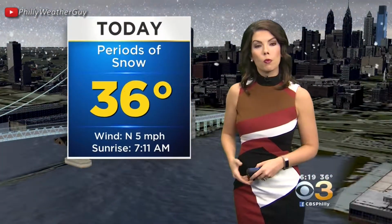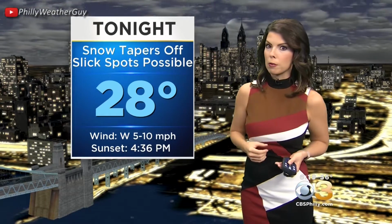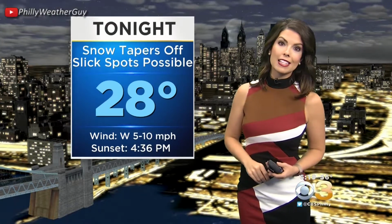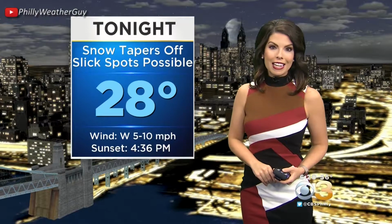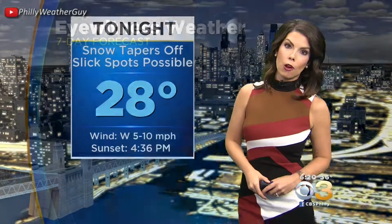Here's your forecast for today with periods of snow. High temps will be in the mid 30s, but again, we'll be wavering once that snow starts falling right around that freezing mark. So marginal temperatures, that's going to create some pretty big snowflakes that'll be falling with the water content in those flakes. Snow tapering off from west to east tonight. Slick spots will be possible. Keep that in mind because low temperatures are going to be dropping down into the 20s. So refreezing is going to be something we have to keep a close eye on.